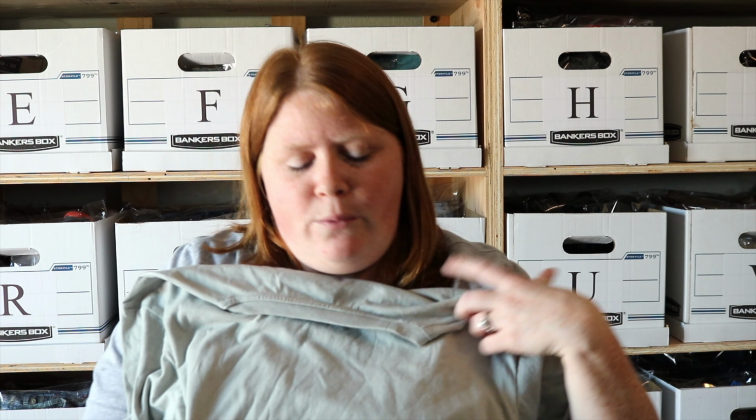Alright, so next up, this is the brand Psycho Bunny. I believe it's a pajama shirt, although there's nothing weird about it to where I wouldn't wear it as a normal shirt either. So that's a men's large. I've only sold one other Psycho Bunny item, and it was a hat. It sold for like 17 or 18 bucks plus shipping, and it sold really quickly. So I'm hoping I can get close to that $20 mark for this shirt. So we'll see.